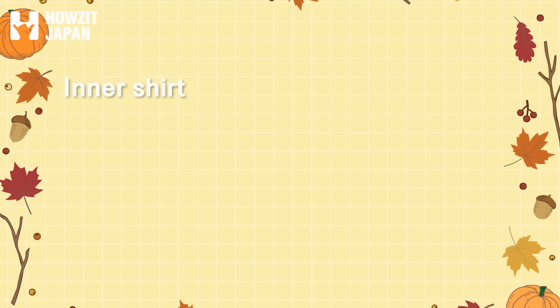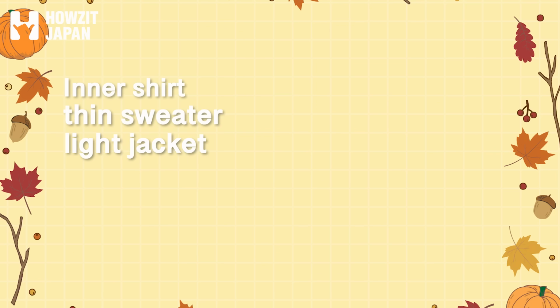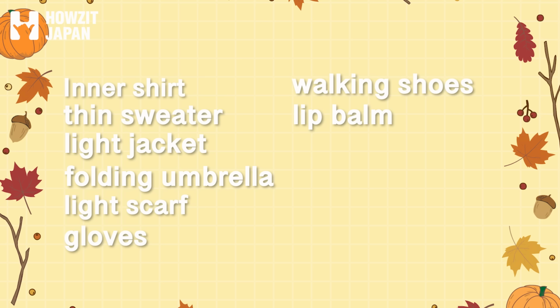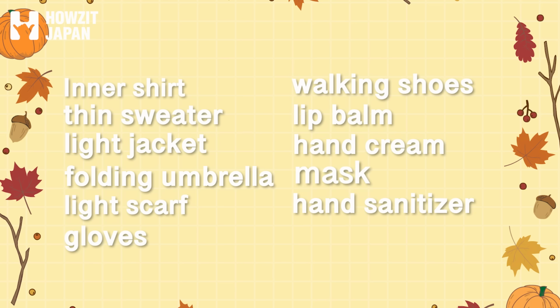So, what should you pack for November in Japan? Bring an inner shirt, thin sweater, and light jacket. Also, bring a folding umbrella, a light scarf, gloves, and good walking shoes with grip. For dry air, bring lip balm and hand cream. For crowded places, a mask and hand sanitizer are useful. And if you don't like the cold, you can use body warmers.